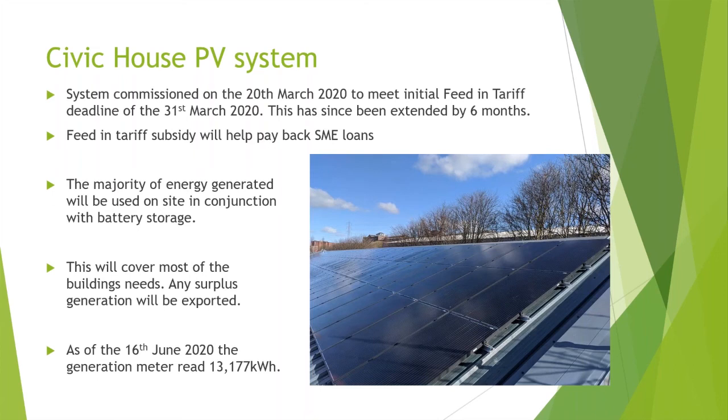The system has very recently been commissioned, on the 20th of March. That was to meet what at the time was the feed-in tariff deadline of the end of March. That has since been extended by 6 months, but the project worked hard to make sure they met that deadline and got their install done. They are planning to use the feed-in tariff, the subsidy that they received, to help pay back other loans that they've got as part of the wider project.